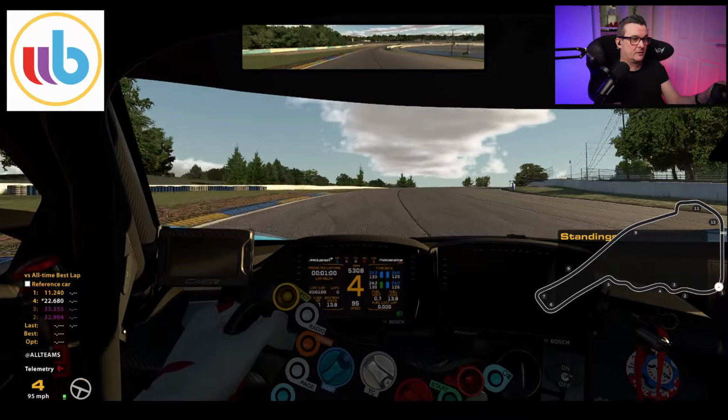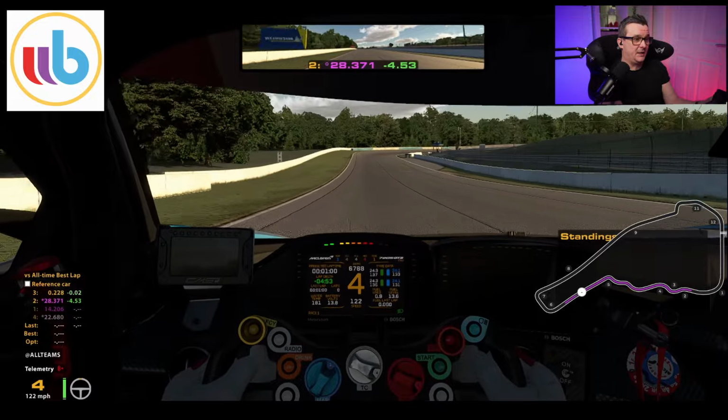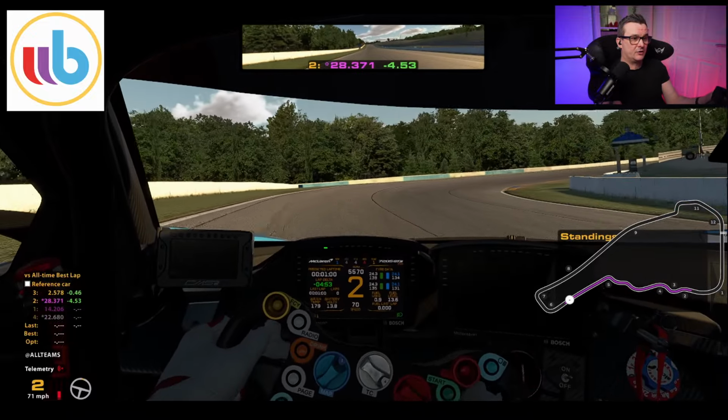And again, I think that one's the throttle. The high one's the throttle. Okay, so as you can see, it's really useful. I've never been here before. I seem to be getting around the track okay.